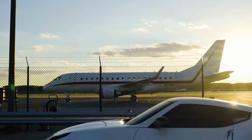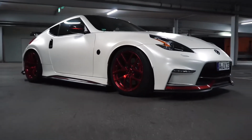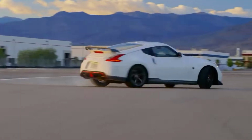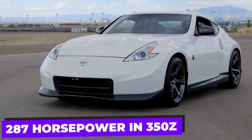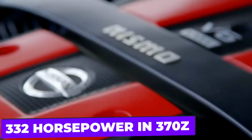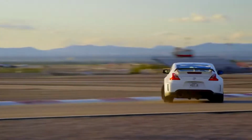In the case of the 350Z, add a massive spoiler, Lamborghini-esque opening doors and plenty of air intakes, and you have a true tuning monument. For many years, the rear-wheel drive sports car has had 287 HP with the V6 engine in the 350 and 332 HP with the engine in the 370. There's something for everyone here.